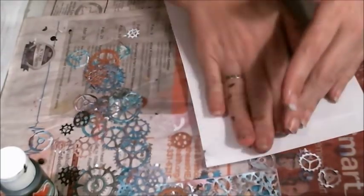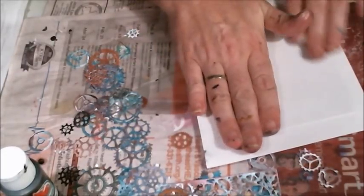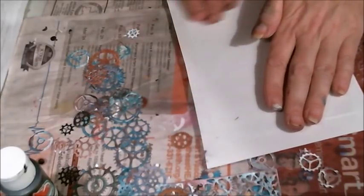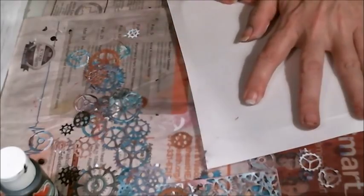I've been working on Steampunk so much, I haven't worked on much of my other stuff. You know, like my other die cuts and just making painty papers and stuff. I made a lot of painty envelopes the other day.